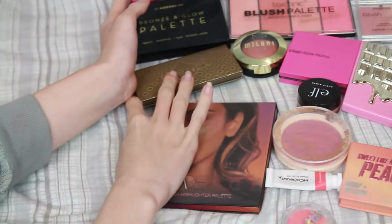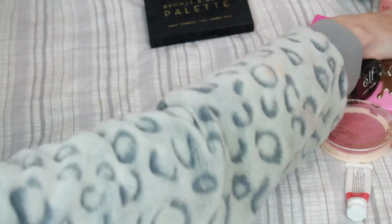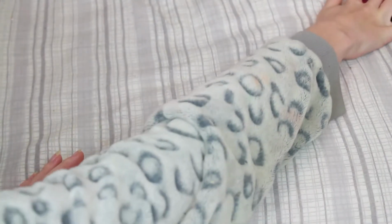So let's budge all of these up and make some room. Honestly, I've been going through such a blush love at the moment. It's kind of ridiculous. I used to hate blush and now I cannot get enough.